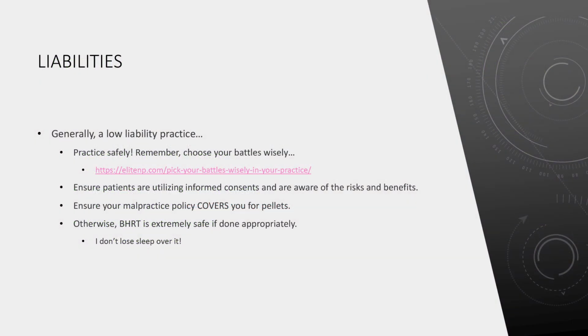Now, liabilities. Hormone replacement therapy in general is a low liability practice, okay? Practice safely. Remember, choose your battles wisely. Generally speaking, most of these patients will be fairly healthy, okay? So just practice safely and don't worry about it.